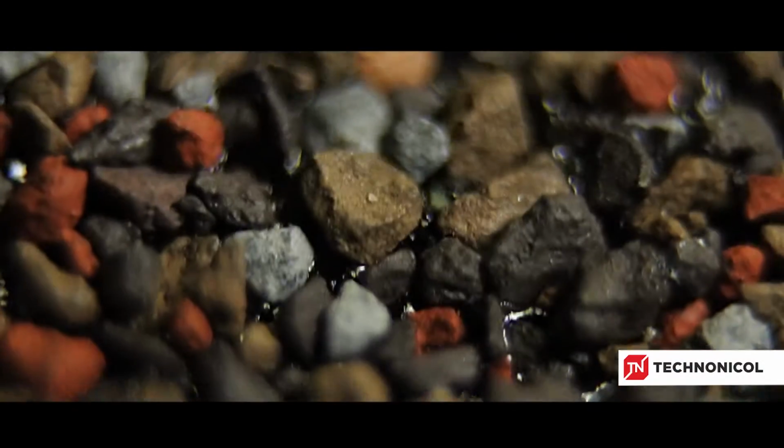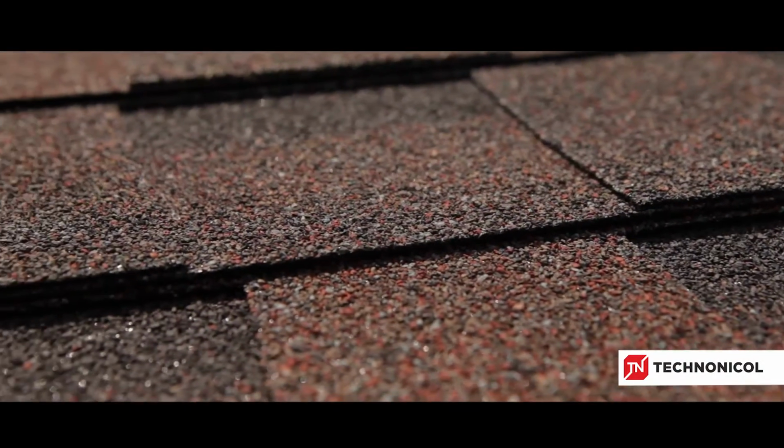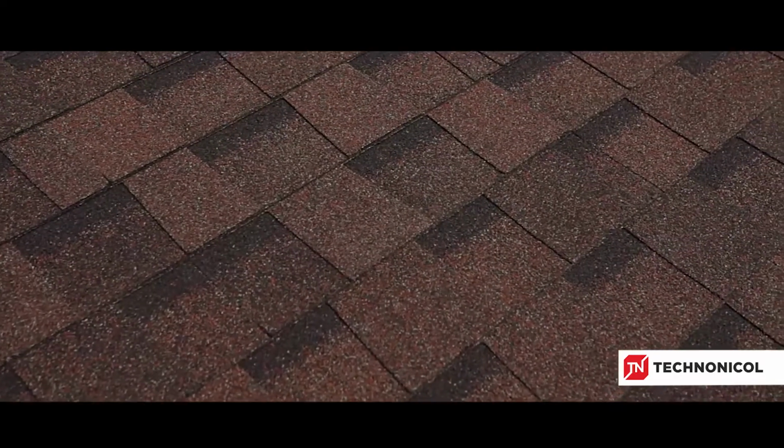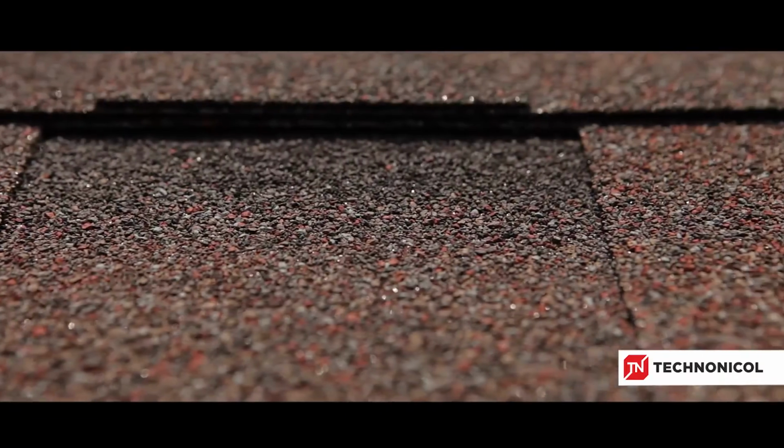Any roofing material is to be not only beautiful and durable, but also safe for people to use and live with. ТЕХНОНИКОЛЬ roofing shingles do not contain any poisonous or potentially harmful substances.